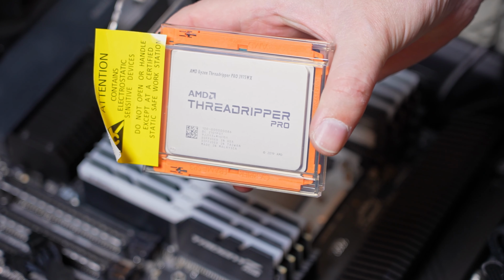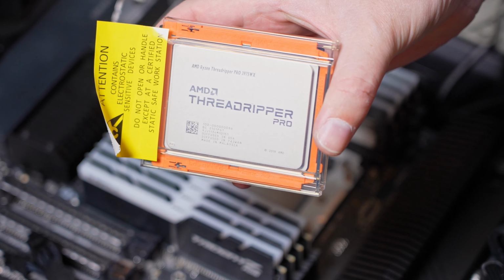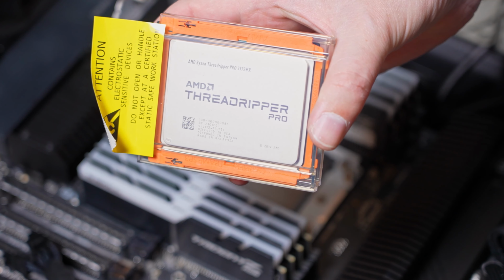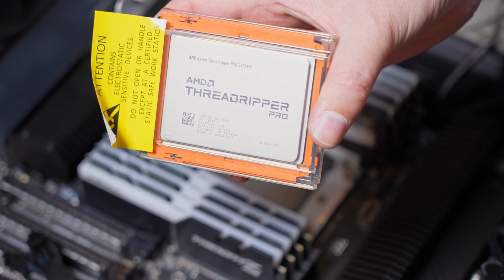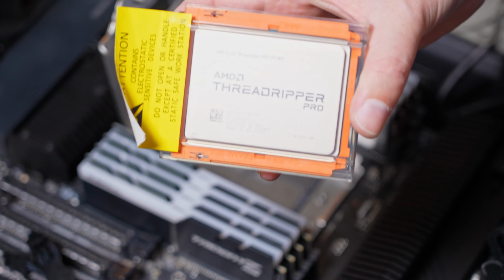Processor in next. This is the Threadripper Pro 3975, which gives us 32 cores at 4.2 at the boost, which is pretty awesome. So this is going to go straight into here. Let's do it.